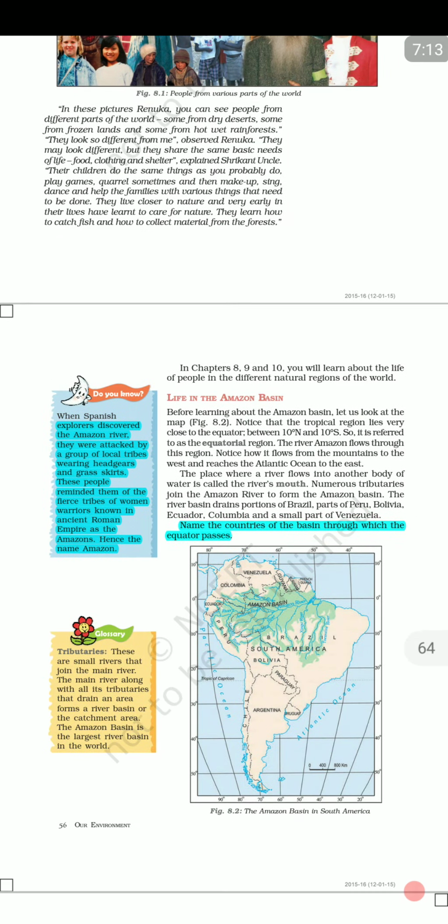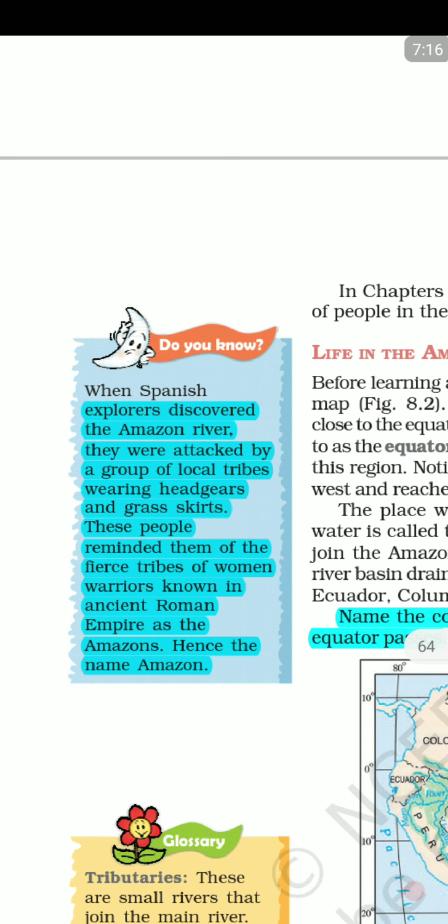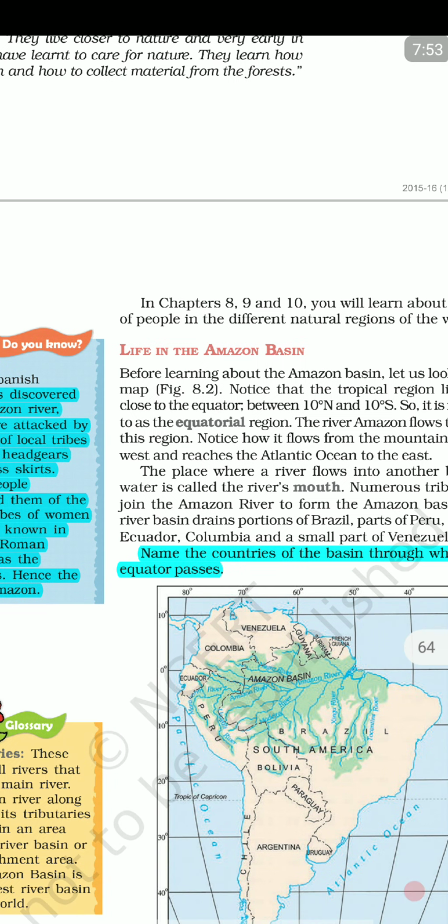So first, do you know fact? Very interesting fact, that the word Amazon was coined by the Spaniards. When they came here, the local tribal women attacked the Spanish, and the Spanish people, seeing the bravery and the valiant nature of these women, termed it with a Greek mythological character of the Amazon women, who were the virgin women who used to fight. So that is how the Amazon got its name, thanks to the Spaniards.